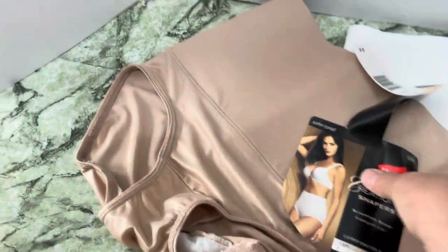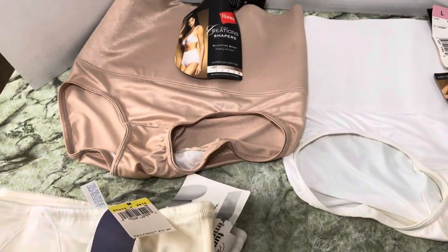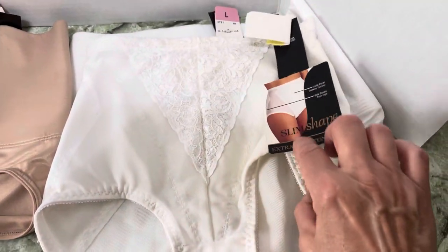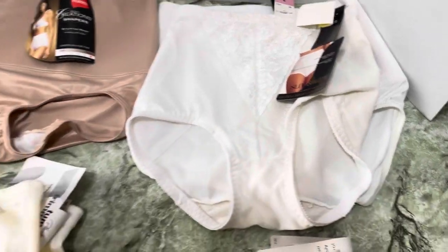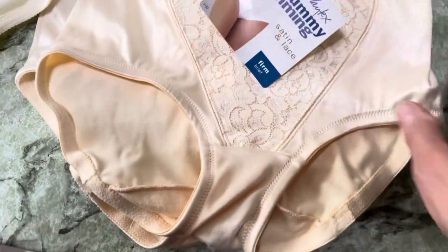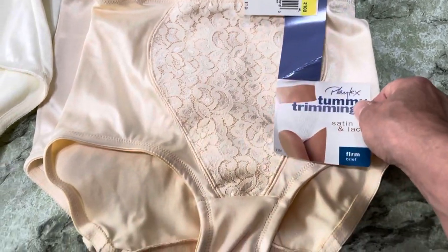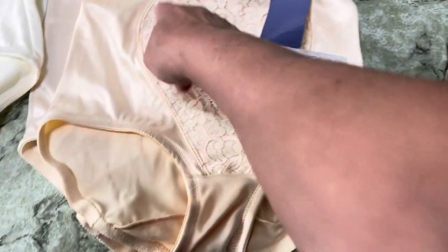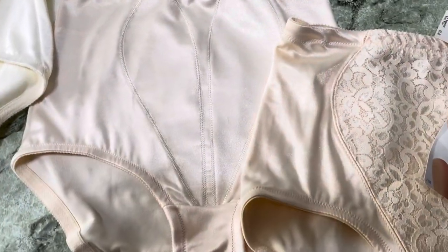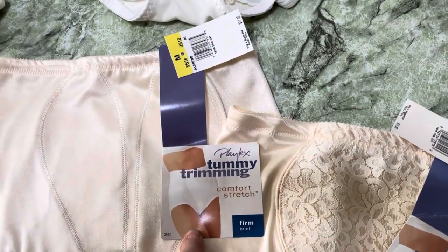Get this out of here. This one is also a Hanes. We have this one with the lace. Then we have two, like, I guess you would say a beige color. These are Playtex. We have this one with the lace, the full lace, and then we have this one with no lace. And this one is also Playtex.